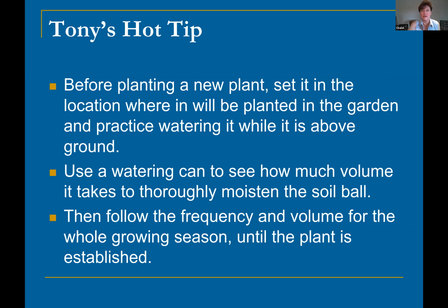Now when you're doing Tony's hot tip, you take your watering wand and hold it over the container it's in, or the balled and burlapped root ball, and water it enough so that the water is saturating the root ball and running out the bottom, and then count how long it takes. And then that's how long it's going to take to water that root ball when it's in the ground. Okay. So you do that, and follow the frequency and the volume, that whole growing season as it's getting established.